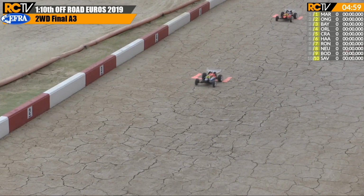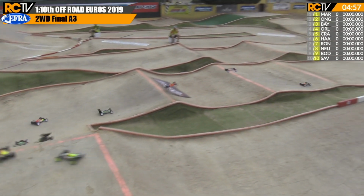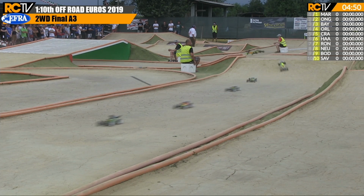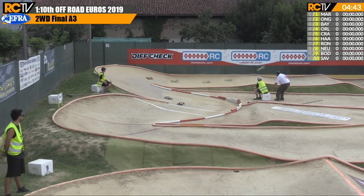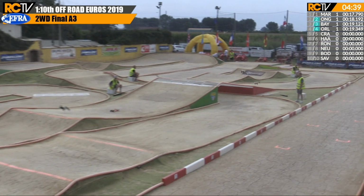A final number 3 underway. Lee Martin from the pole makes a good start underneath the EFRA crossover for the first time into the J Concepts jump. And the A main hobbies triple. Already Lee Martin and Ongaro making a bit of a break over Bayer.